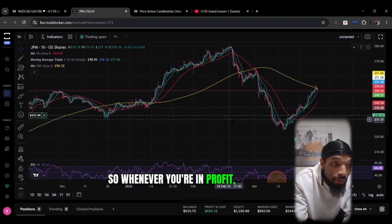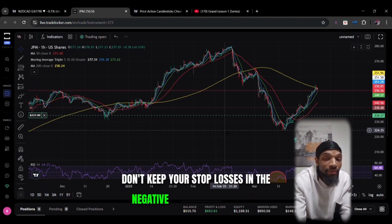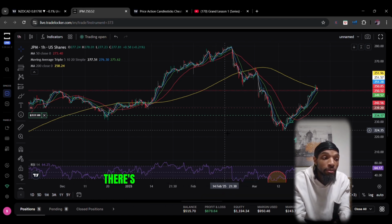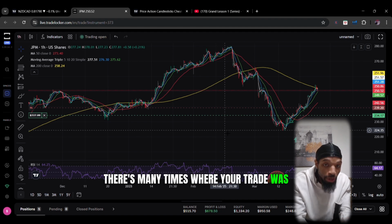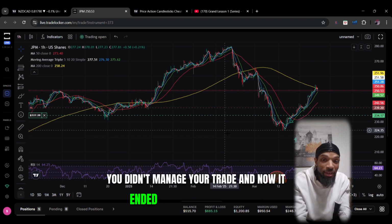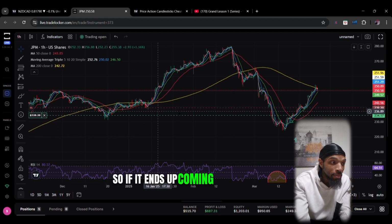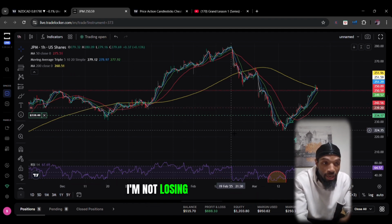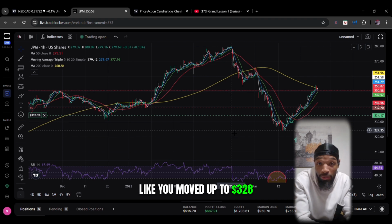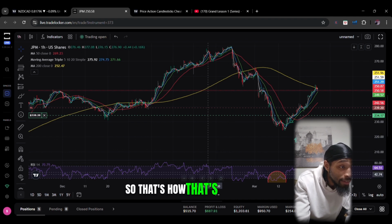So whenever you're in profit, move your stop losses, adjust them. Don't keep your stop losses in the negative, because a lot of you, if you're not a beginner trader or you may be intermediate, there's many times where your trade was positive, but you held for too long and you didn't manage your trade, and now it ended up closing out negative. But now I have my stop loss in a positive zone. So if it ends up coming back down, I'm still going to lock in something. I'm not losing out on this trade. Like, you moved up to $328, I'm going to get something. I'm leaving with something. So that's how that's going to go.